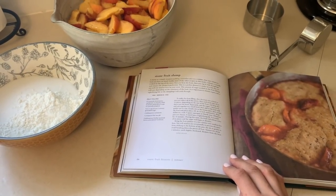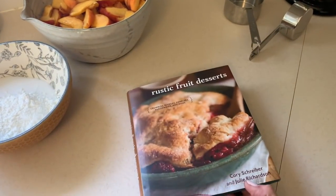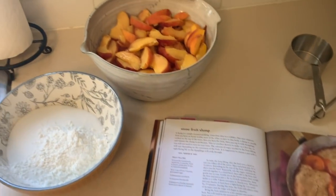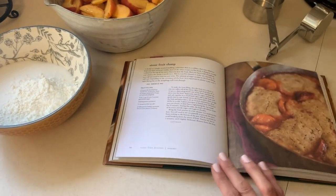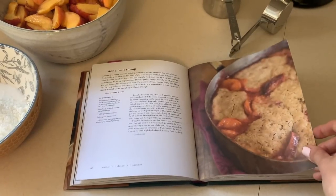So Glenn is going to figure out something for dinner for us, and I thought I would get a start on dessert for tonight. I have cut all of the peaches and I'm about to get them going and put them in the pan and then make this dumpling batter and see how it turns out.